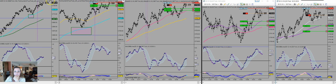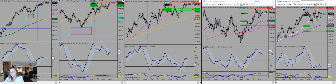It didn't necessarily have the bar patterns that I like to look for on the higher tick charts, but it did on the lower.